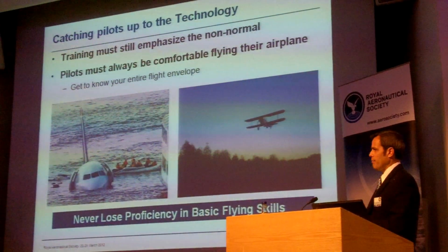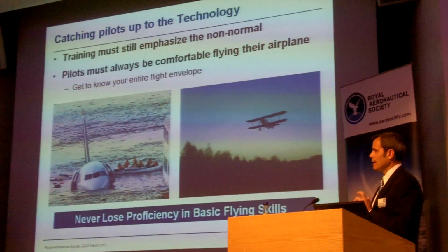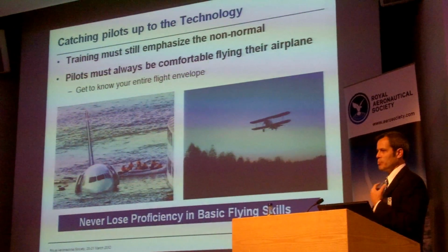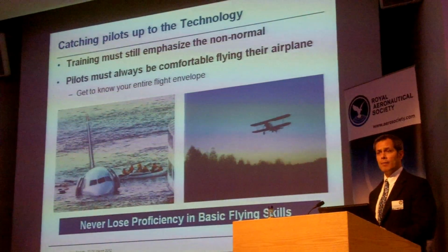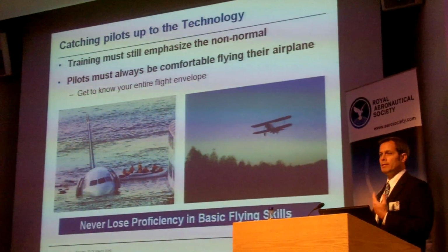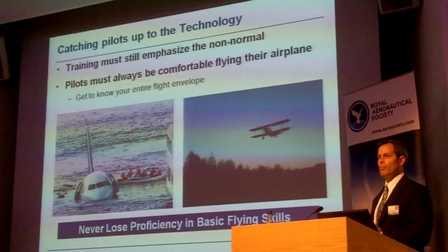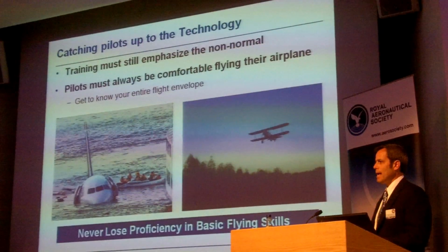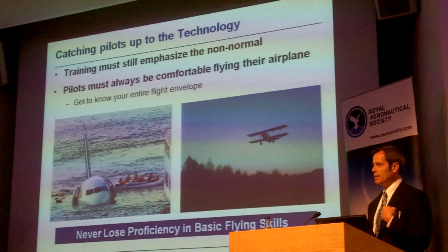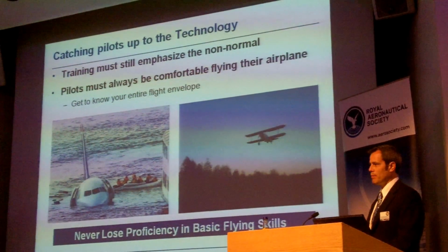The point I wanted to make out of this slide, though, was that the technology is presented to us in a very reliable, very easy to understand fashion. If we design it properly, we need to be able to know what that airplane is going to do if something were to go wrong. And I need to know what my capabilities are, and I need to know what the airplane's capabilities are.